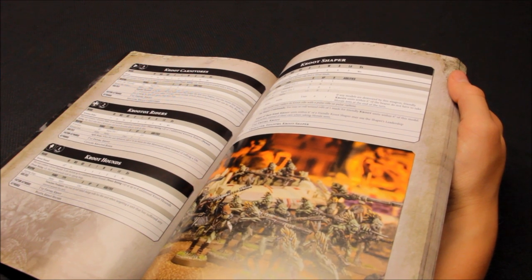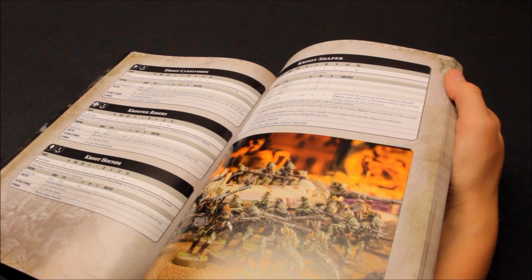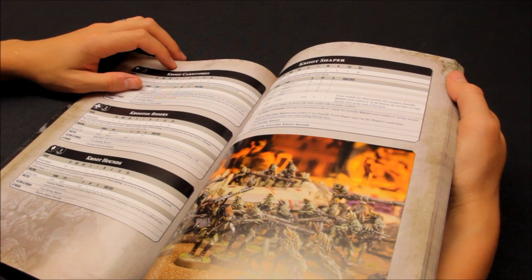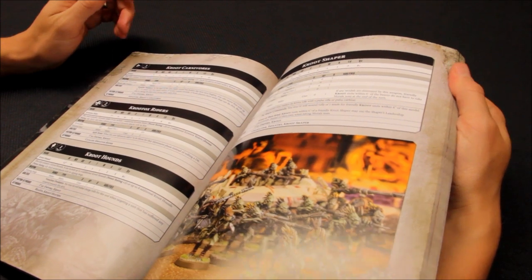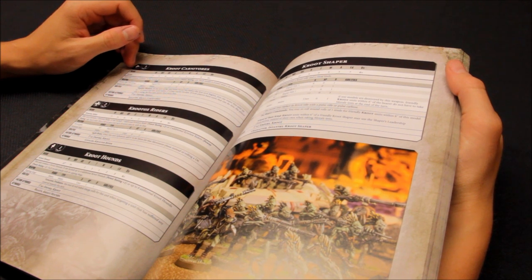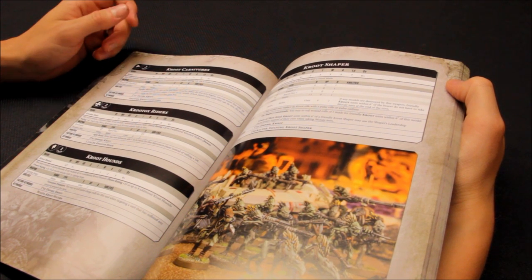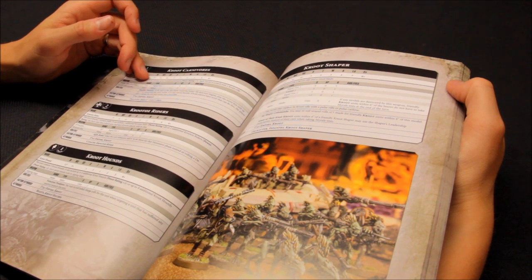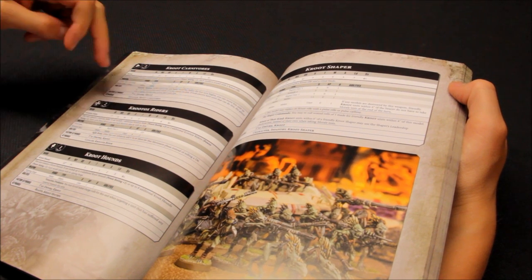So Kroot still not quite so good. Only 1 attack. And now, without the benefits for charging close combat weapons, on the charge, 1 attack. They're even worse than they used to be, sad to say. No, Kroot aren't that great, which is a shame. But if you're looking for a cheap cannon fodder unit, then a unit of 10 of them, you can take 10 for 60 points. You can take an additional 10. A big blob of 20 of them is 120 points.